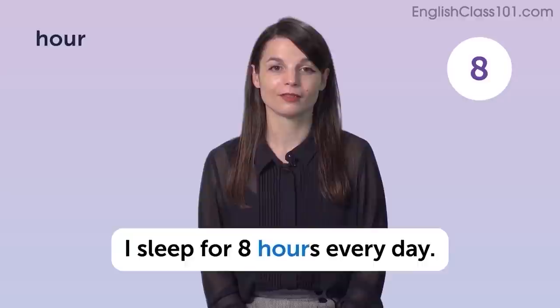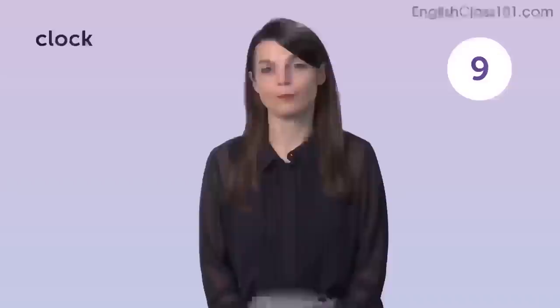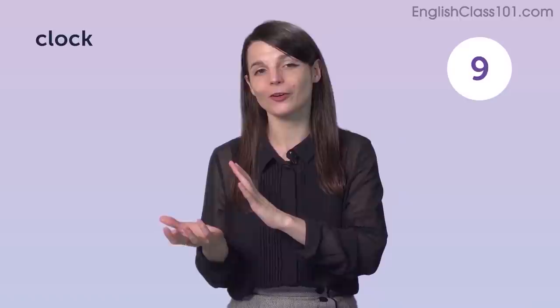Clock. A clock is an object that we use to understand what time of day it is. We can have analog or digital. Alarm clock.